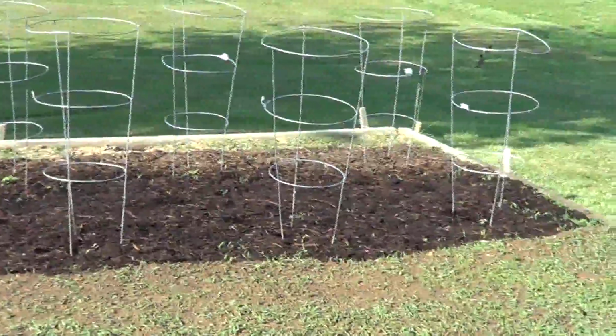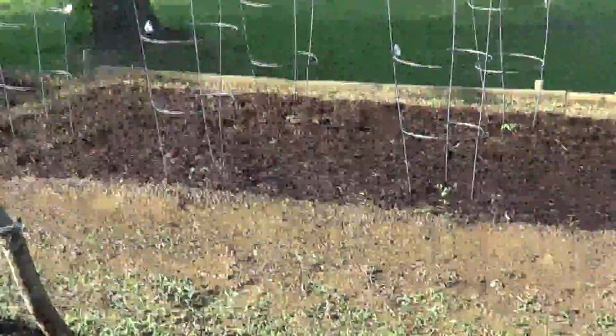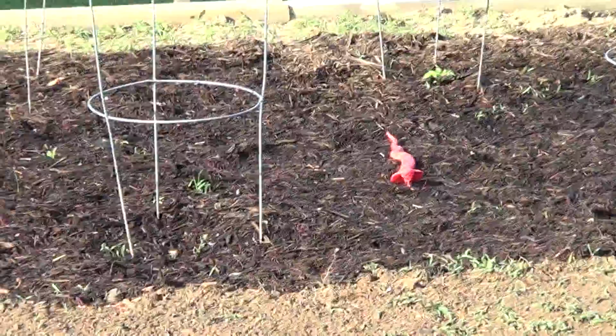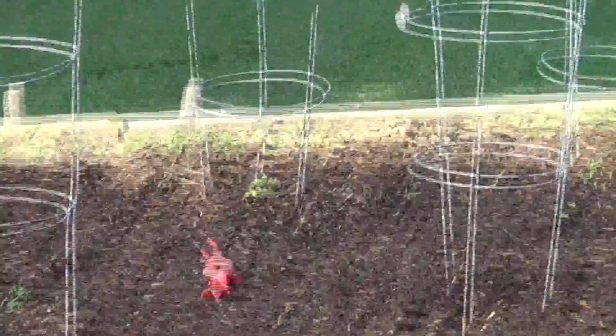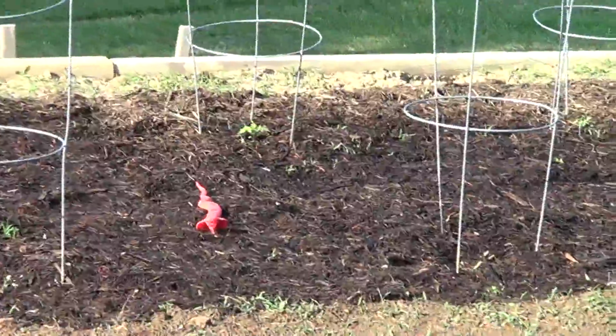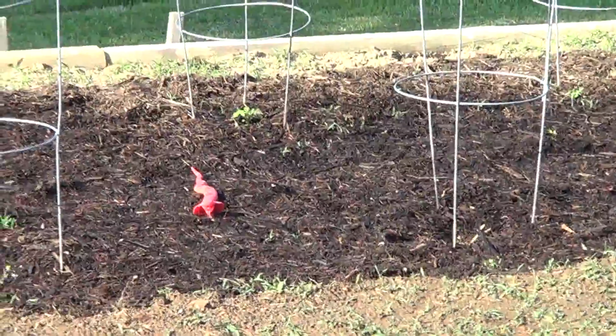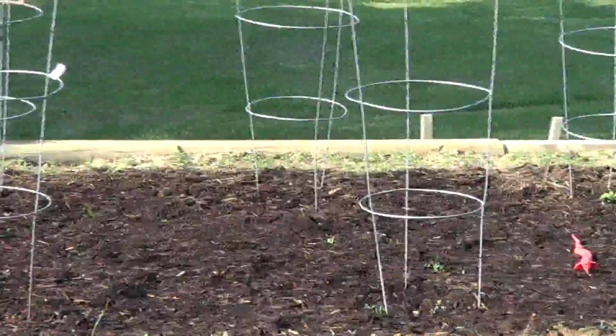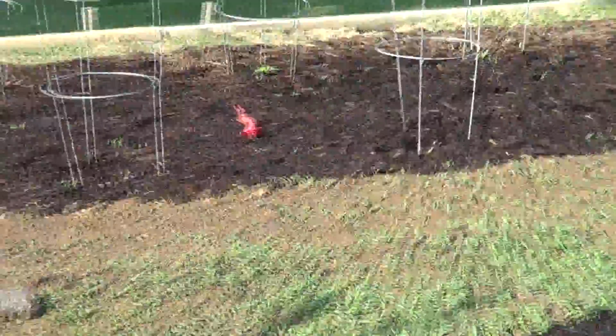Over here is my tomatoes, which the birds ate most all of those. Some are still there, not many, but some. And this year I'm growing just 15 plants. I usually put out 30 to 34 plants every year with about 7 different varieties. But this year, the only thing I've got set out is Roma, Rutgers, and Better Boy.